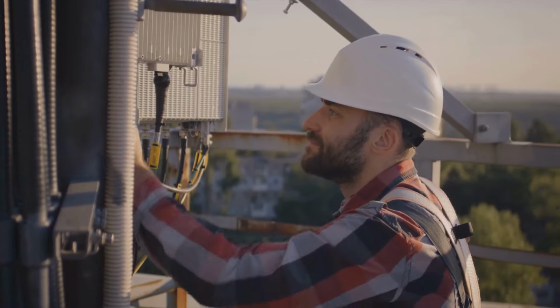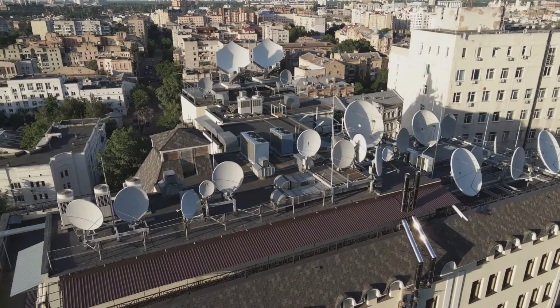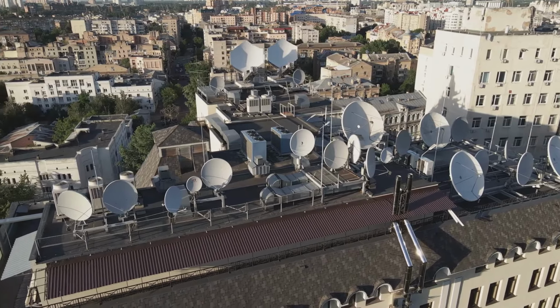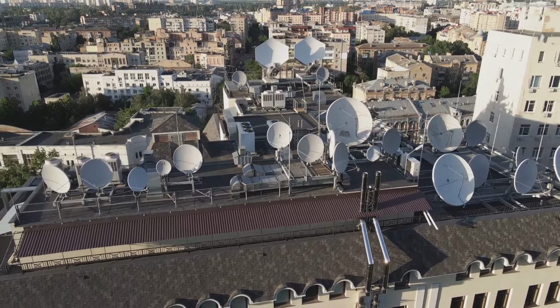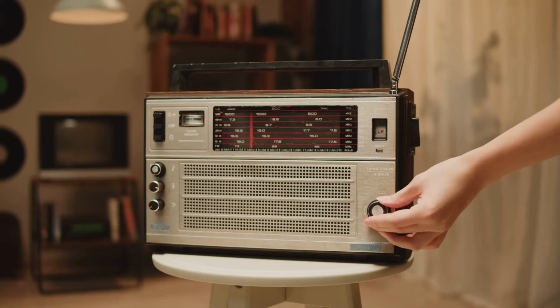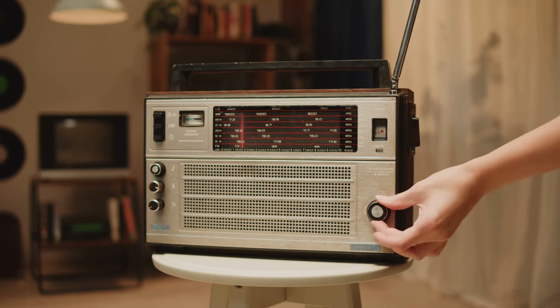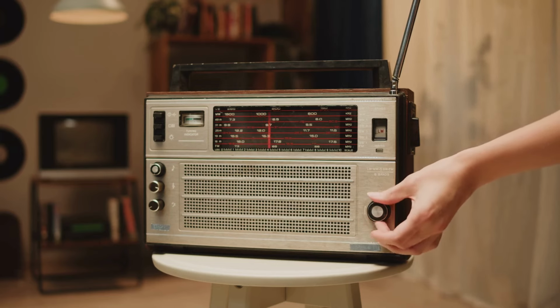Last but not least, we have ham radio equipment. When cell towers are down and the internet is a thing of the past, ham radio could be your only means of long-distance communication. With it, you can receive emergency broadcasts, communicate with other preppers, and even reach out to rescue services. But remember, operating a ham radio requires a license, so make sure you're prepared in that regard.